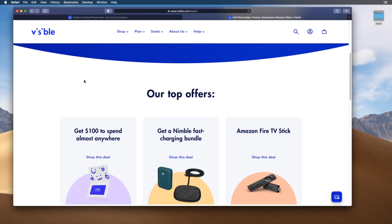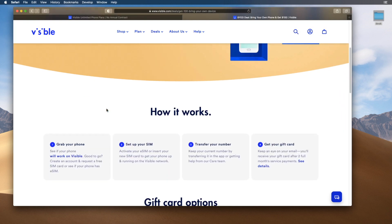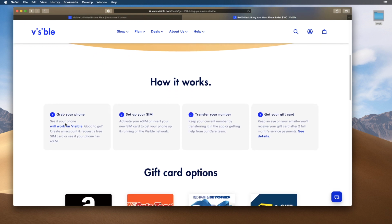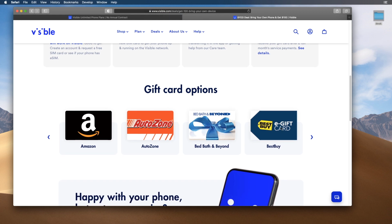Okay, now I want to tell you about a couple of the deals that they offer. If you sign up BYOP and bring your own phone number to Visible, you can get a $100 gift card. So the way this works, they got this all laid out here for you. You set up your SIM, you transfer your number. After you've paid for 2 full months of service, you're going to get your $100 gift card. You'll see with the gift card options here, they are actual gift cards.